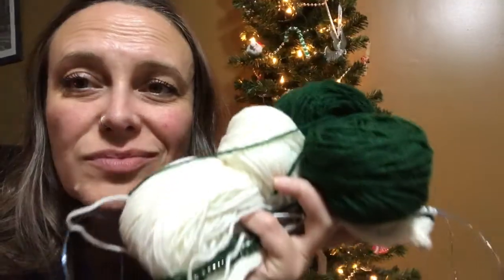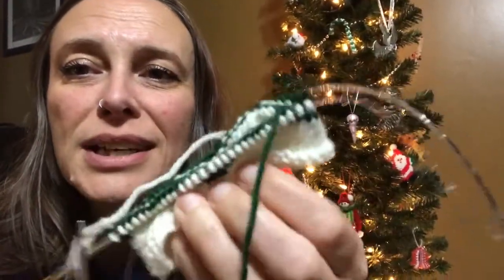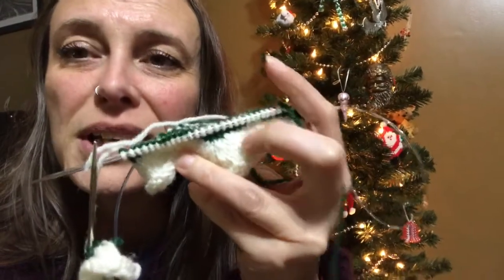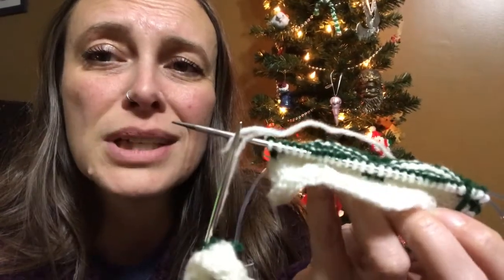I've been working on the mittens. Let me show you. This is the mess that is the mittens right now. So I got my new needles. Oh, it's kind of a mess right now. I got the new needles today, and I put the needles on the knitting, and that's where we're at. It's really not much, but it's going.